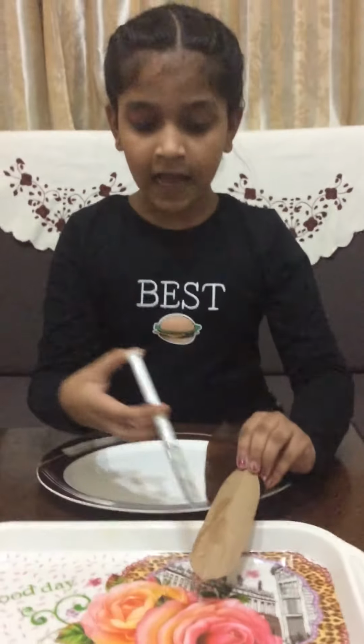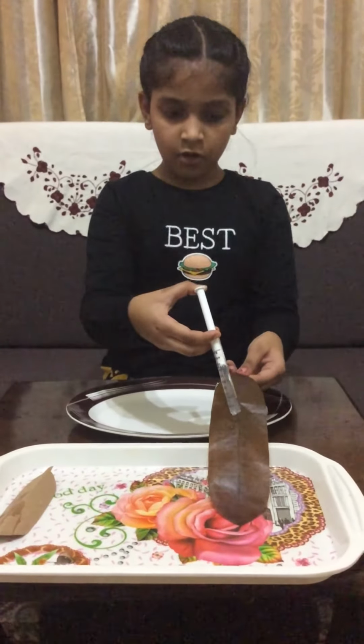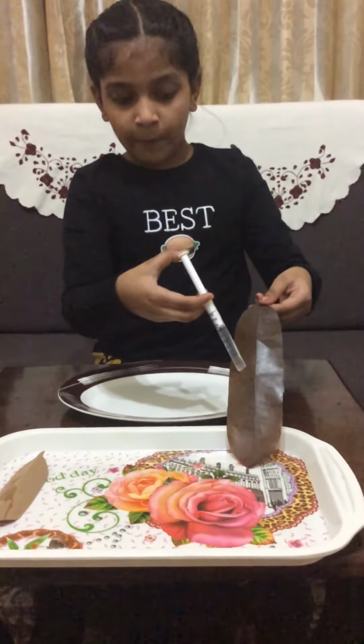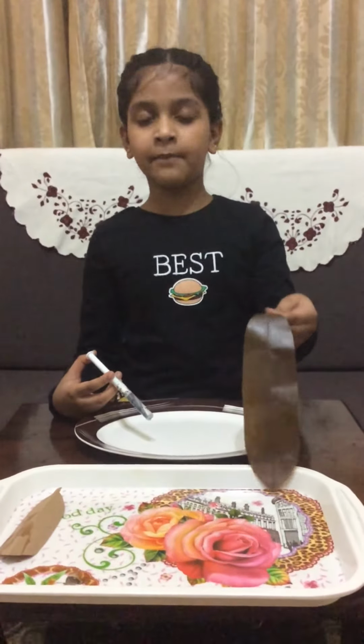By seeing this, I can understand that this feather absorbs water. Now let me check with the other one. By seeing this, I can understand that this has the preening ability because the water keeps on slipping.